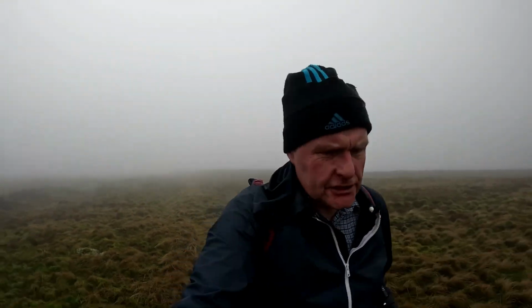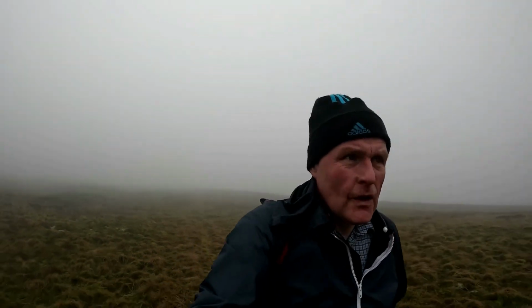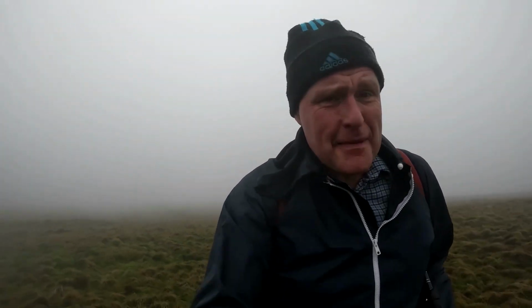The continuation of the ridge from Ingleborough, Simon Fell, and I'm now heading for Park Fell, which has a trig point that sits at around 560 metres. Not a 2000er, not really a summit either, but I thought I'd come here just in case the mist lifted, because on occasion you can get a fantastic view of the Ribblehead Viaduct and Whernside from this point.